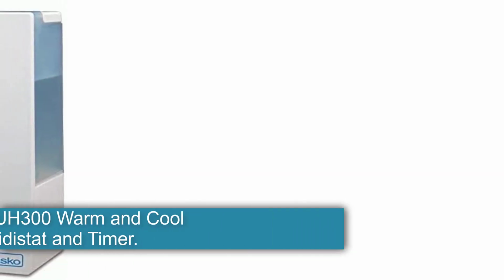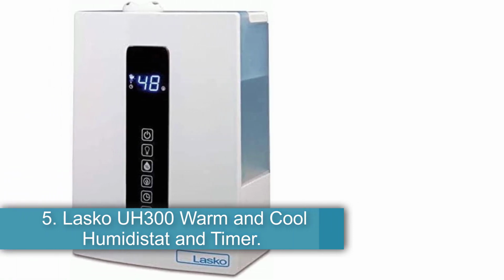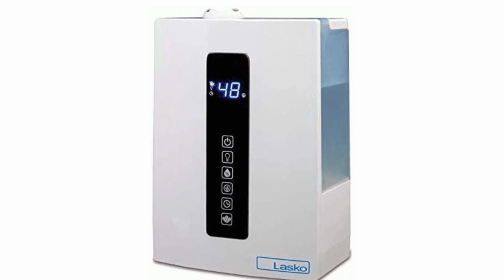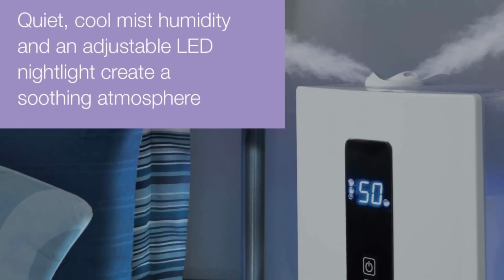Number 5. Lasko UH300 Warm and Cool Humidistat and Timer. The UH300 features a digital display that shows the current temperature, as well as the temperature setting and timer settings. It has a remote control that allows users to adjust the temperature and timer settings from across the room.